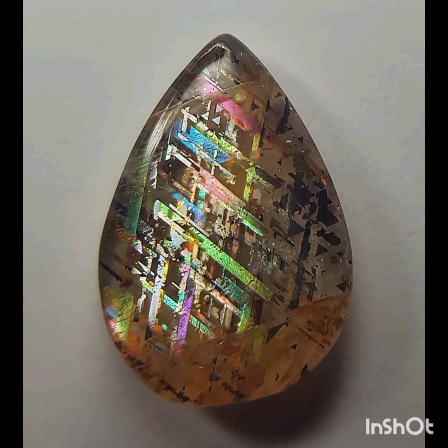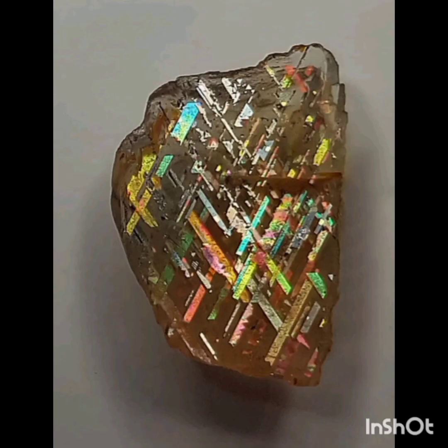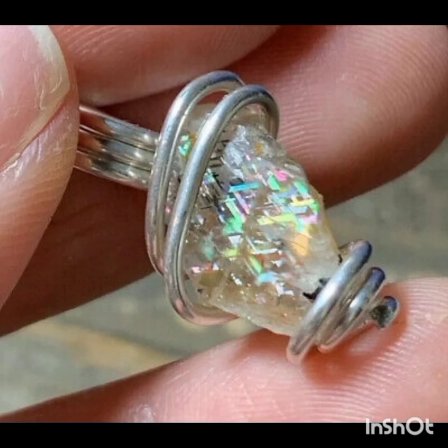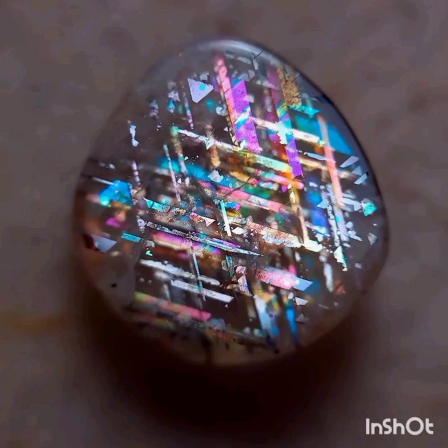when moonstone and sunstone are present in the same stone. This is sometimes called eclipsite. What differentiates Rainbow Lattice Sunstone from these other feldspar family members is the lattice pattern of inclusions within the stone.